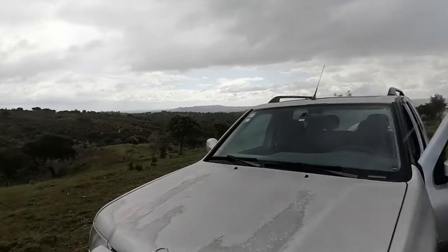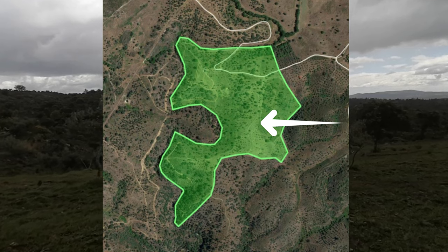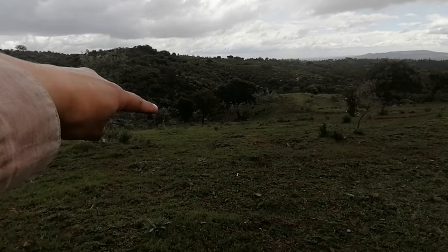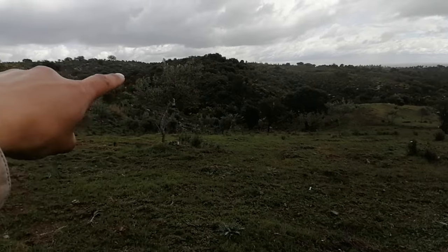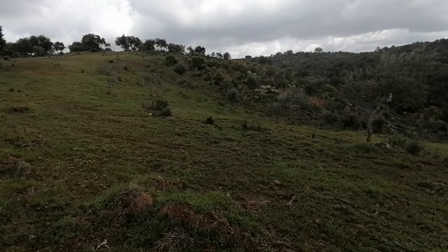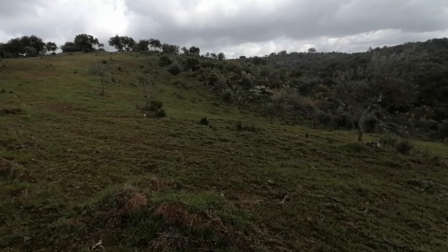We're on this side of the property. I'm gonna put a map in this video. And the property goes until this valley over there. There's actually poles, and it goes to the back of this hill, and then also there is the well at the back of this hill.